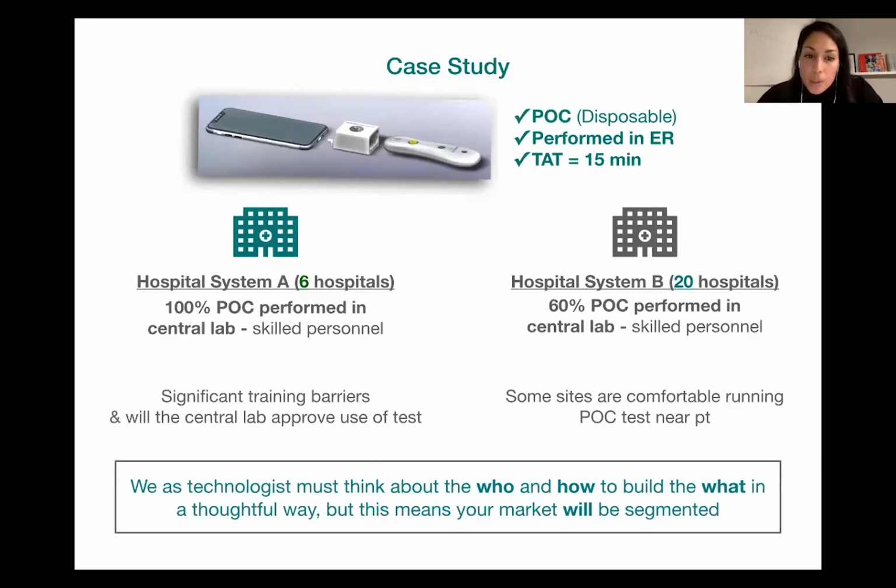And so I just wanted to leave with this use case, this little study, to highlight the way that we think about how the market segments in terms of the hospital systems that we're targeting and ultimately the types of tests we're designing. There's a picture here of one of our point of care tests that we're working to develop. In our mind as technologists, we think, you know what, it doesn't matter what the condition is.